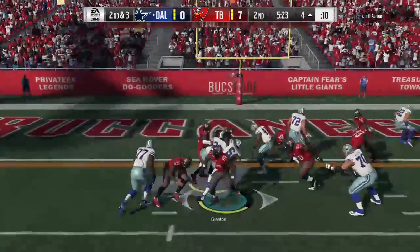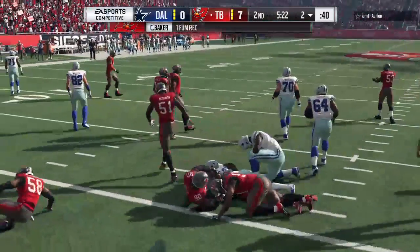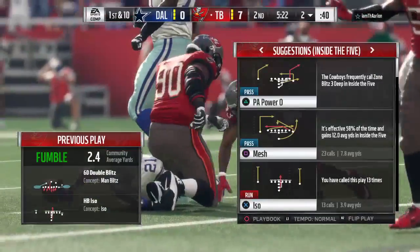On second down, Elliott fighting for the end zone. He lost the football. It's out. And a big turnover there as his guys will get the football back.